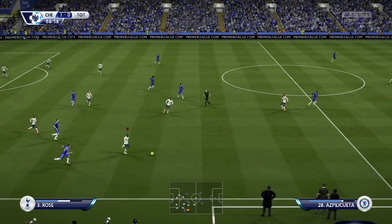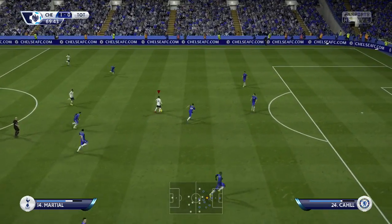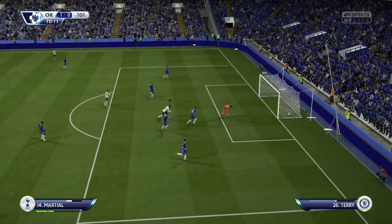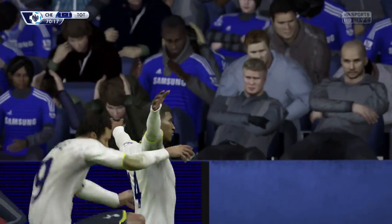And to be fair, we didn't deserve to lose this game. And finally, in the 70th minute, we did manage to get the goal that we deserved. On the counter-attack, again, Rose breaking through and playing in Marshall, who skips past John Terry and executes a fantastic finish past Courtois into the corner to give us the 1-1 equaliser.